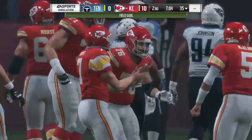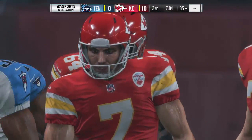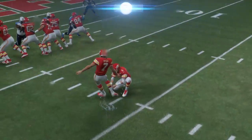And Butker able to put this one through. And the lead moves to 10-zip. So after the pick, they can't capitalize for 6, but they do get 3.